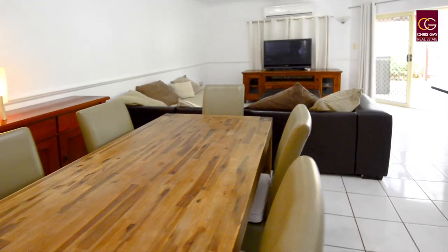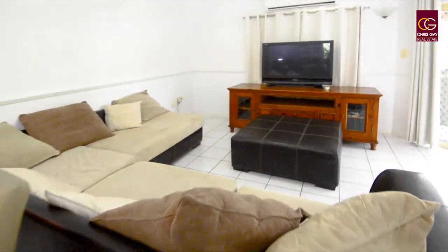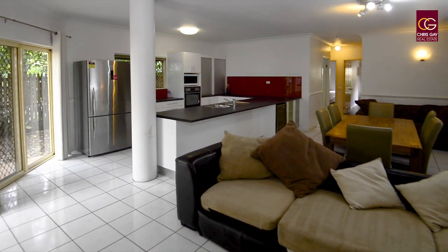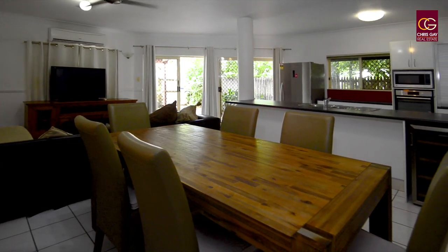Come in and have a look at this gem of a unit we've got at 201 McLeod Street. It's tucked away in the back area of the complex. So, unit 6 at 201 McLeod Street, here we are inside. Beautifully decorated, it's a very spacious unit, something around the 120 square metres of internal living.